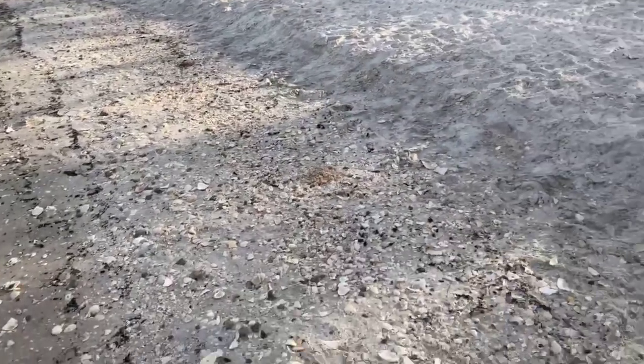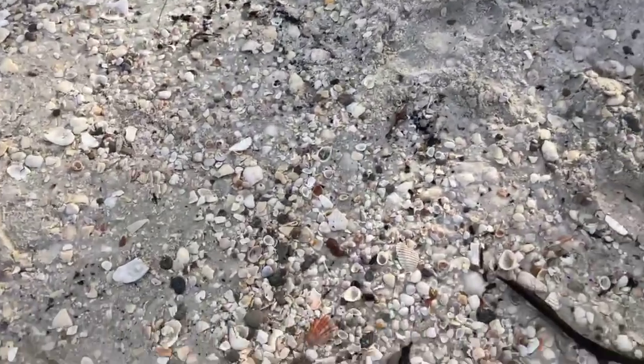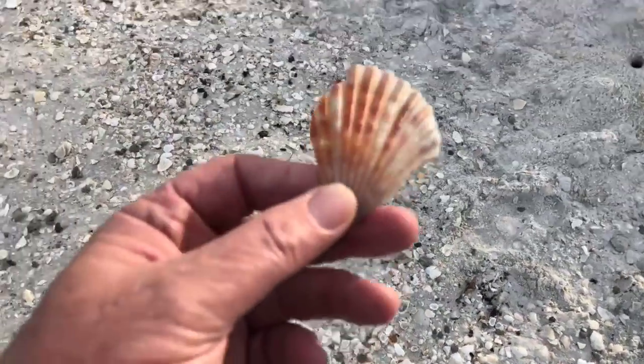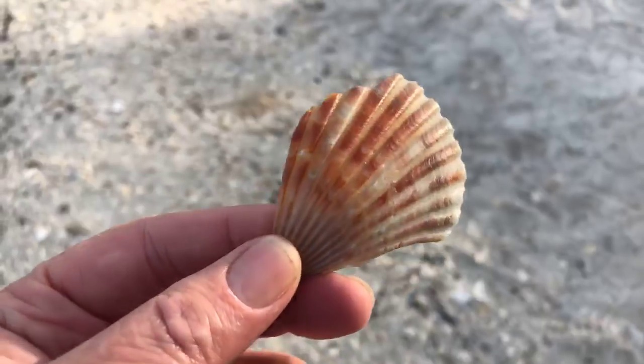There's part of a scallop shell, a broken scallop. Probably find some more shells as we get a little further north. Just a piece of a scallop.